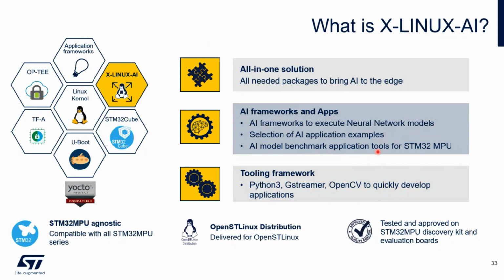Okay, so basically, in summary, what is X-Linux AI? It's an all-in-one solution. It helps you to develop your AI application for the MP2. It's a framework. It provides the application. It can utilize the common standard frameworks and neural network models. There are a selection of examples in there, but also there's more available in the Model Zoo. It can create a benchmark for the models running on the MPU, and it includes the tools, whether that's Python, GStreamer, or OpenCV, to develop the applications and get it running on the MP2.